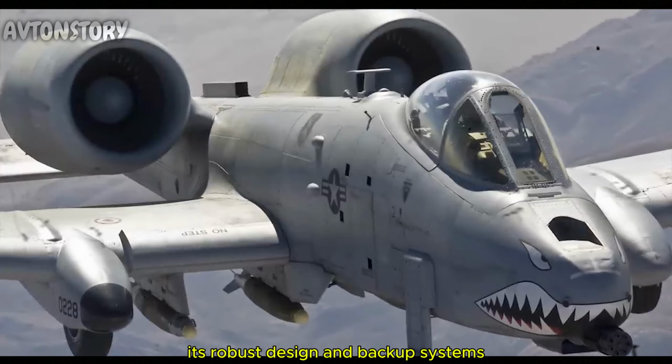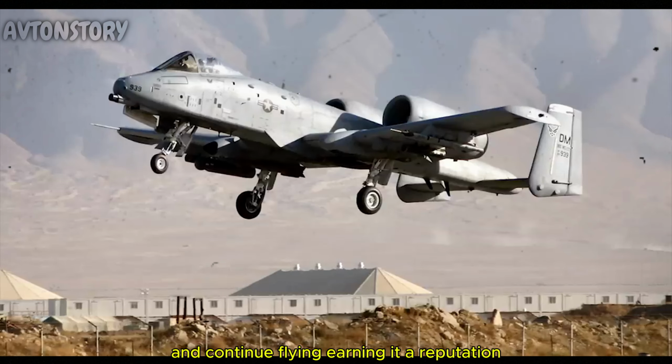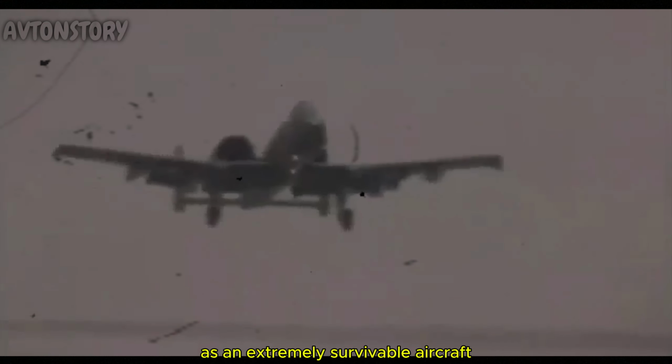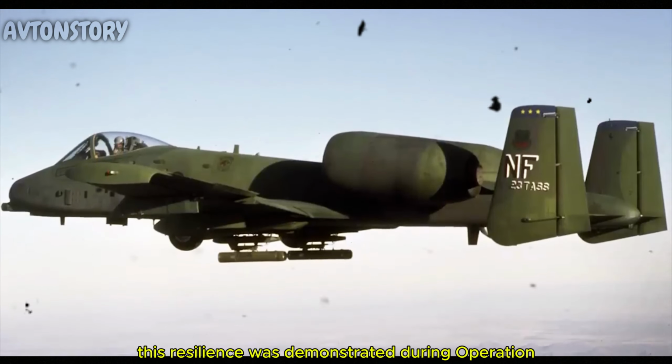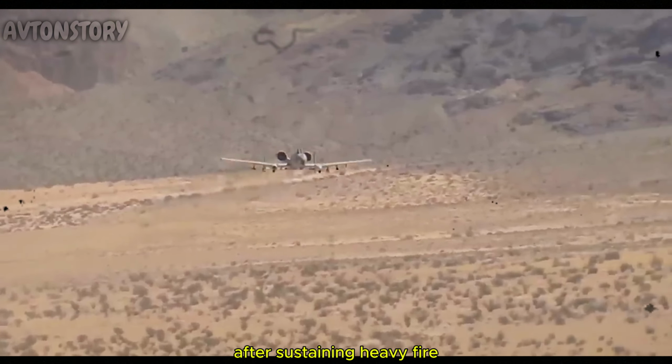Its robust design and backup systems allowed the plane to endure significant damage and continue flying, earning it a reputation as an extremely survivable aircraft. This resilience was demonstrated during Operation Desert Storm, when several A-10s returned safely after sustaining heavy fire.